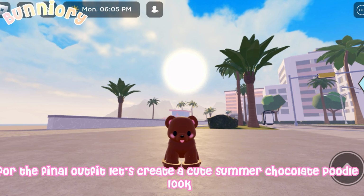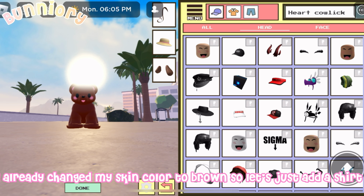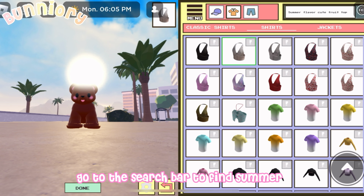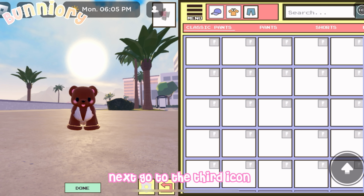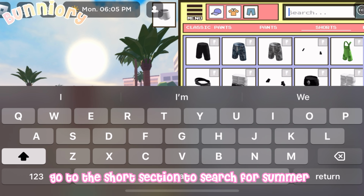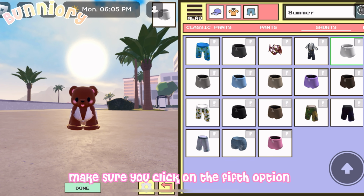Let's create a cute summer chocolate poodle look. I already changed my skin color to brown, so let's just add a shirt. Make sure you're in the second shirt category. Go to the search bar to find summer cute flavor fruit top and click on the second result. Next, go to the third icon. Once you're in the pants category, go to the short section to search for summer. Make sure you click on the fifth option.